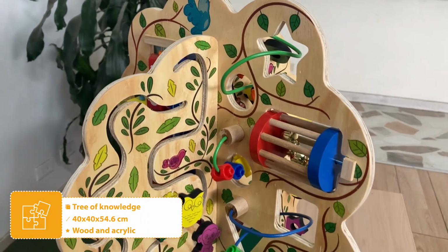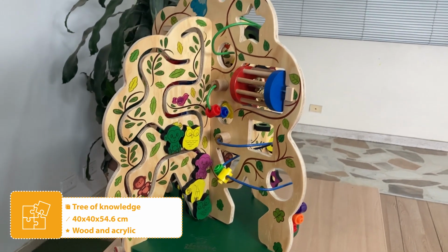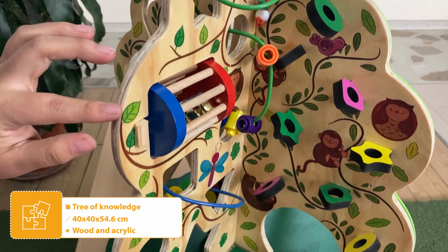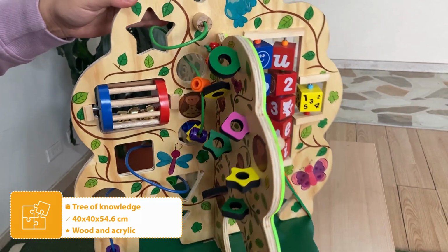This game can be played in a group or individually. It has 2 sides and recreates 4 spaces. Also, it has a basis and 2 roots. The Tree of Knowledge is made of wood and non-toxic UV ink. Every side has the following activities.